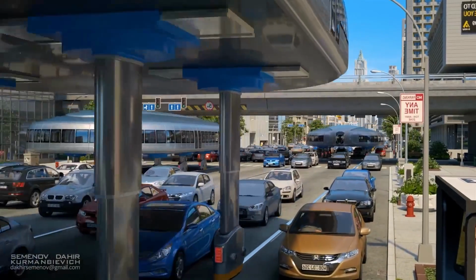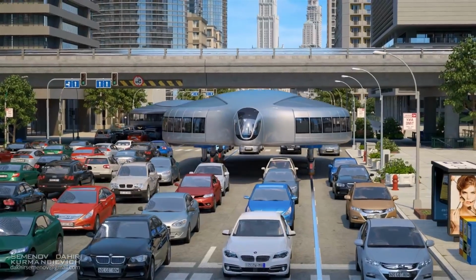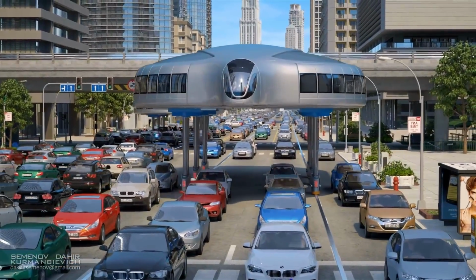But in all seriousness, the predictions are that by 2035, which isn't too far away, most cars on our roads will be driverless. Which is quite scary, that. Yeah, or exciting. I mean, it might result in safer roads for everyone.